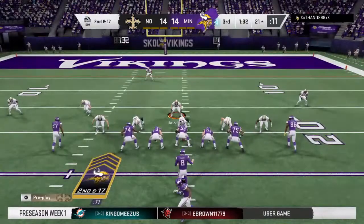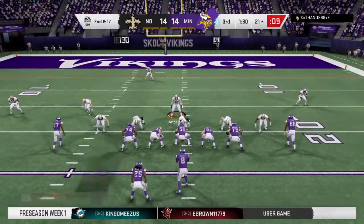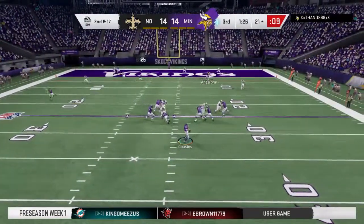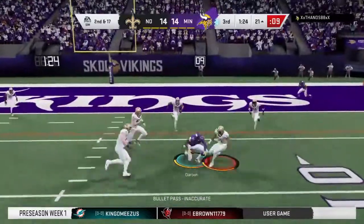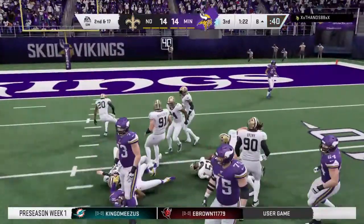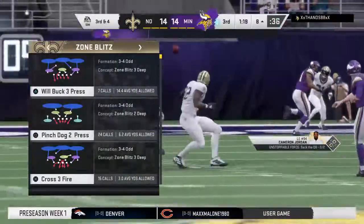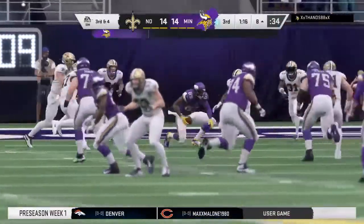Let's go, defense. Let's get out the field. Throwing on 2nd and long. Cousins. That's complete to Darbo. And he's able to work it here to the 8-yard line. A good pickup there, 13 yards as they get closer for third down.